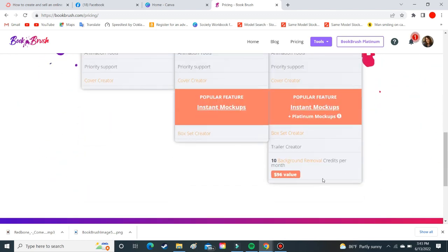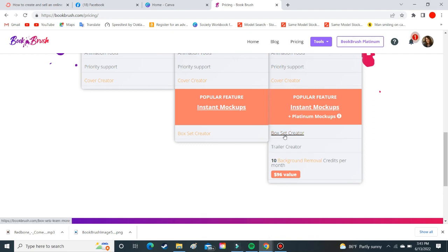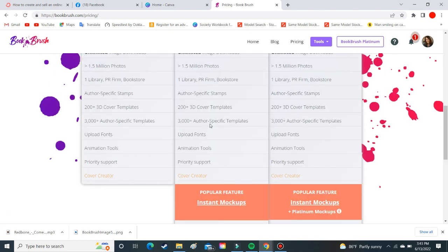What changes is down here. You can get a background removal, but that doesn't bother me because I do everything in Canva. Trailer Creator, I use this down here, and this is my Wondershare. Was in the process of doing an ad down there, and a box set creator, which you can get here.